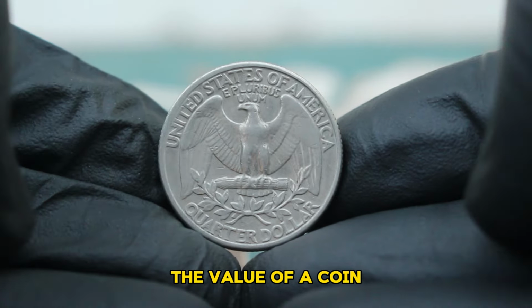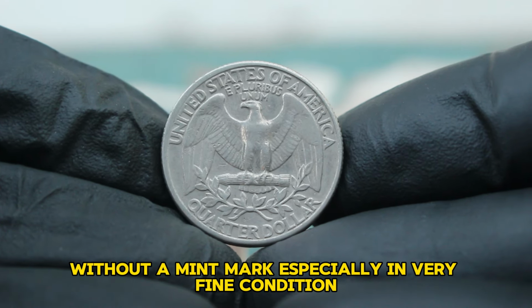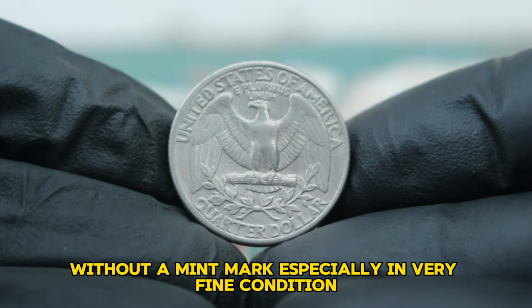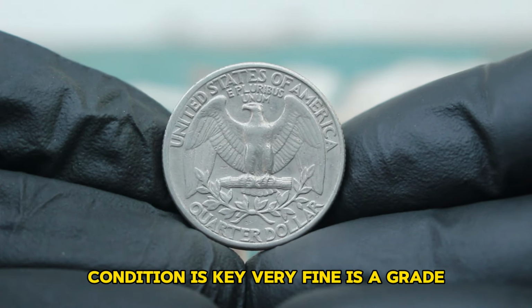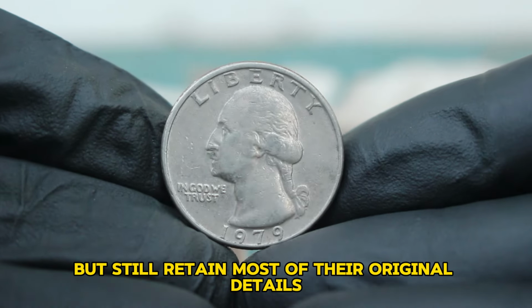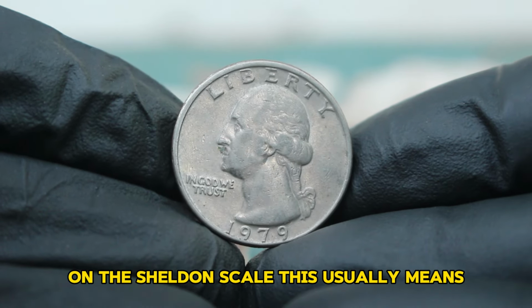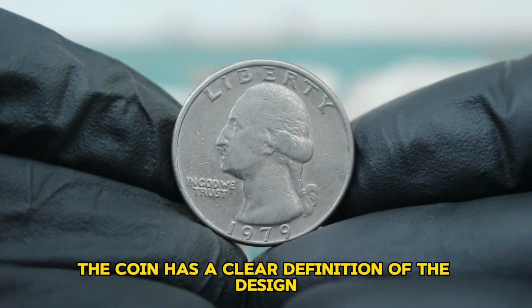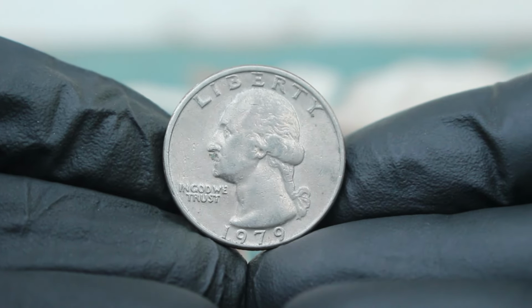The value of a coin like the 1979 large date Washington quarter without a mint mark, especially in very fine condition, can vary based on several factors. Condition is key. Very fine is a grade given to coins that show moderate wear but still retain most of their original details. On the Sheldon scale, this usually means the coin has a clear definition of the design, though it might have some wear on high points and a few noticeable scratches.